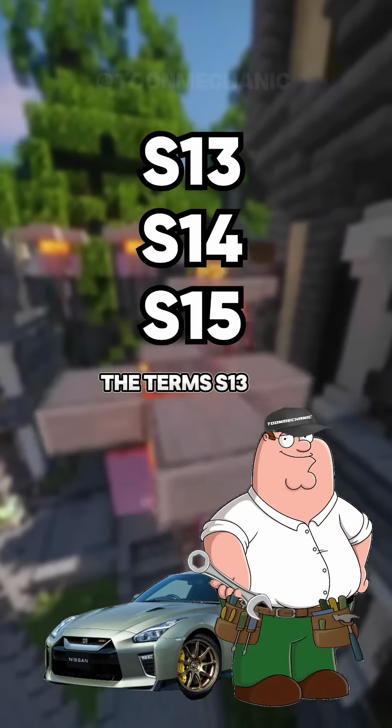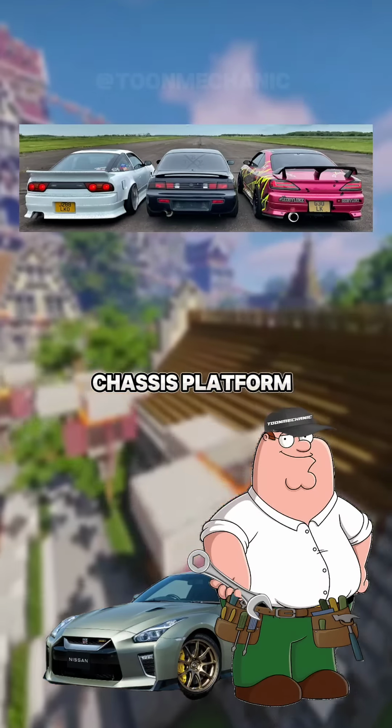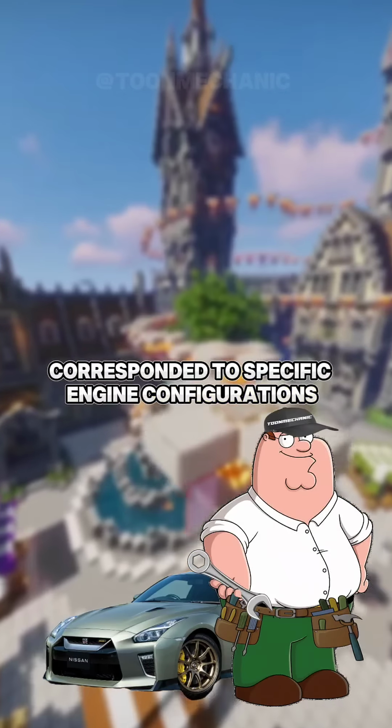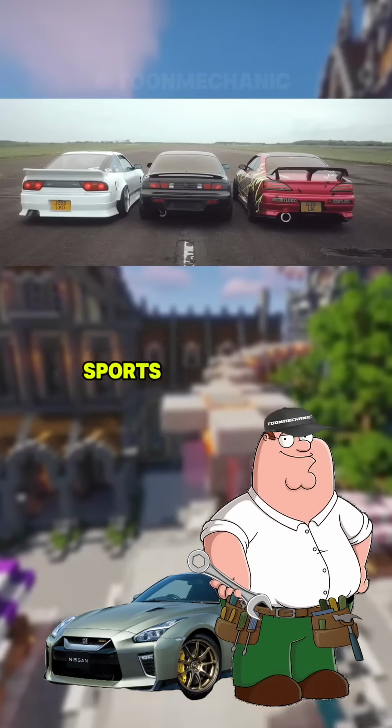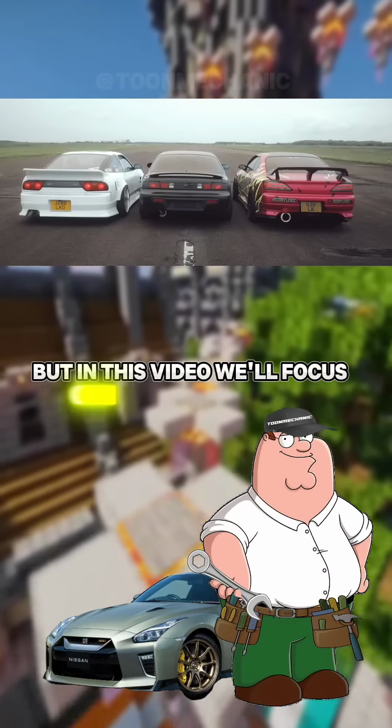The terms S13, S14, and S15 refer to different generations of Nissan's S-chassis platform, while these numbers refer to different markets and often corresponded to specific engine configurations. The S platform was Nissan's rear-wheel drive sports automobile platform produced from model year 1976 to 2002, but in this video we'll focus on the most famous ones.